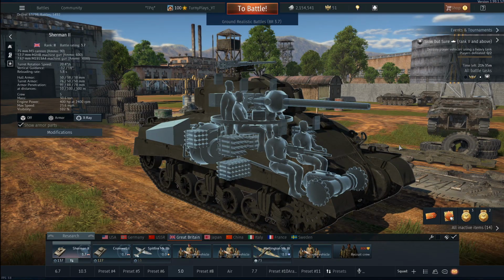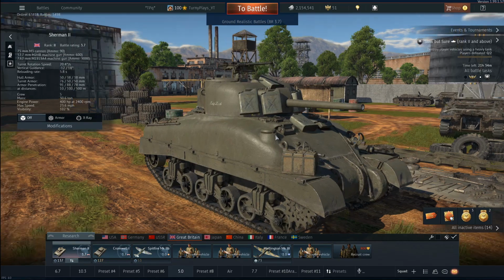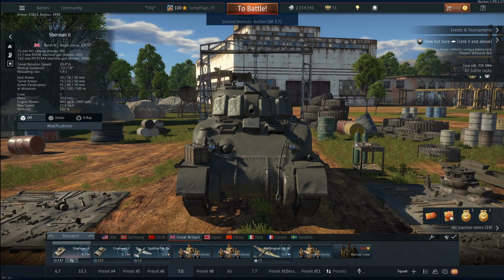We are, of course, going to be taking it out with the Sherman 2 and the rest of the suggested lineup. The Sherman 2 is an interesting tank. It sits 0.4 higher than the American version, which is, as far as I can tell, identical in every single way. It's the same tank, other than one key thing. The British Sherman 2 is actually the first tank in the entire world to have spaced armour made of composite materials.